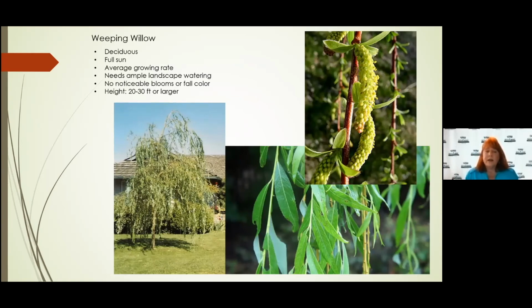You have one house that has the popular, which we're going to see in just a minute. What's kind of unique is this sampling of trees in a small area. And none of these people probably know each other. And I think that's just really interesting that they've all chosen different trees.